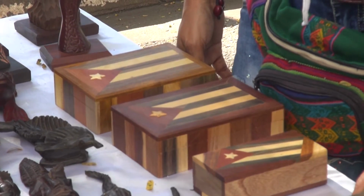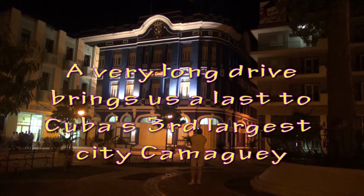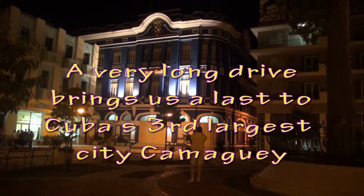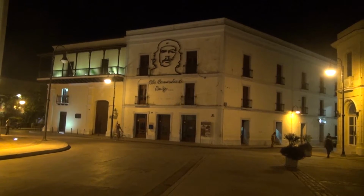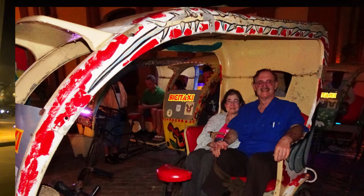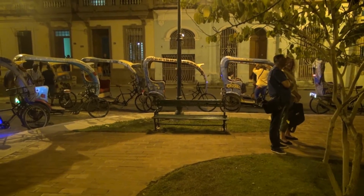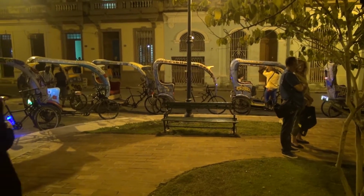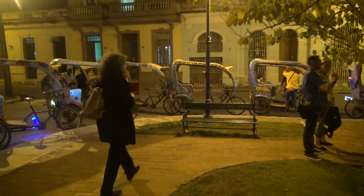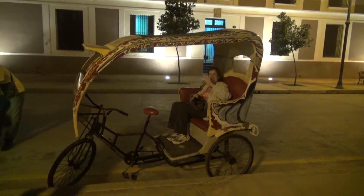We are now at one of the 2 main squares of Camagüey. Camagüey is Cuba's third largest city with a population of about 350,000. We begin our evening in Camagüey with a pedicab ride through the city at night.